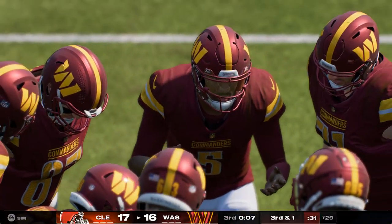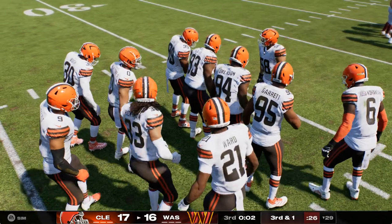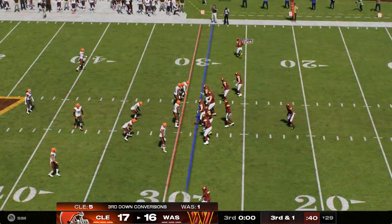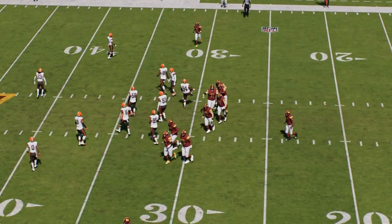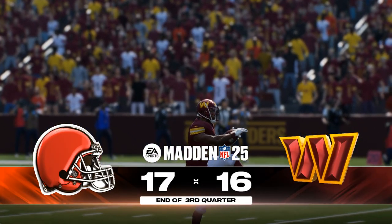You know, these are the kind of runs, Kate, that a balanced game plan and a balanced offense is built on. It gets you good yardage, it sets up your play action, and it keeps that defense honest. We'll see what they come up with for third down in just a bit.